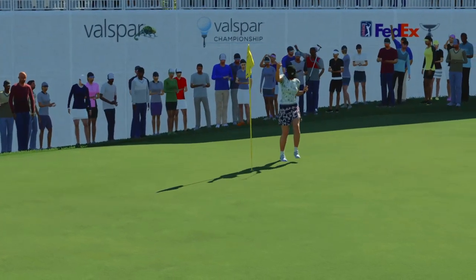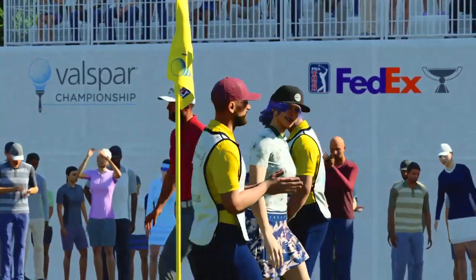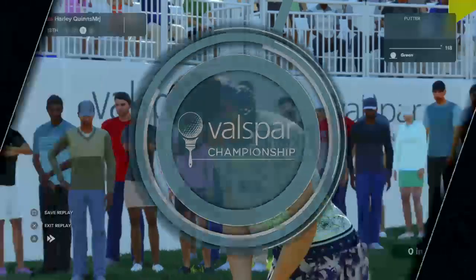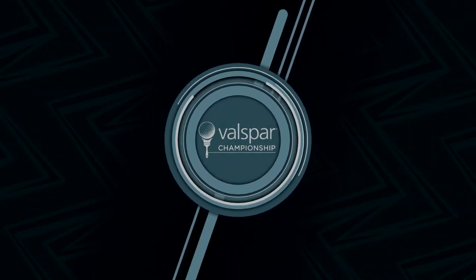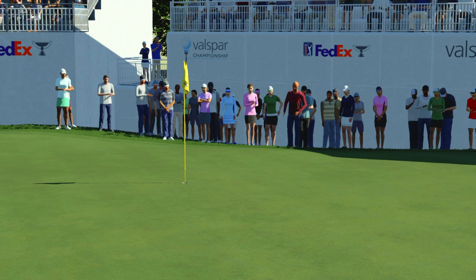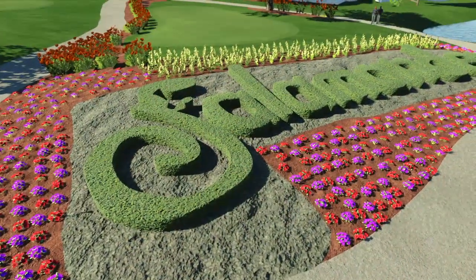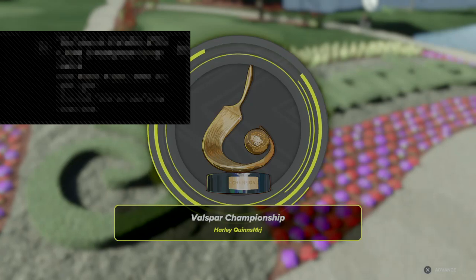And as that putt drops to the bottom, Rich, they are now the Valspar champion. What a performance. Yeah, what a performance, what a win. I mean, just this player was just amazing all week long. Well, Rich, after that hot start, it's probably little surprise that this player powered through to victory. It's very rare where you see a player absolutely dominate a field like they did in this tournament.